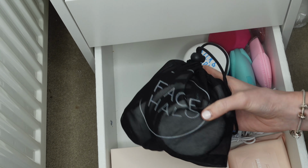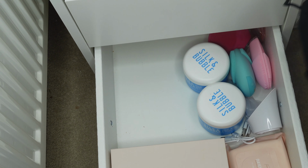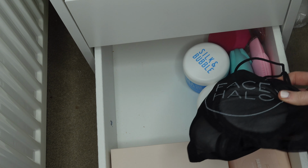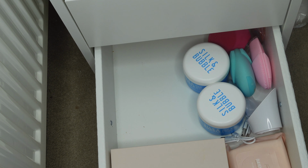And then back here, we've actually got the actual face halos, which I definitely recommend. You don't want to use any makeup remover on your skin. When you take off your makeup, you can literally just put a bit of water on this and then take off your makeup, and it literally works just the same.